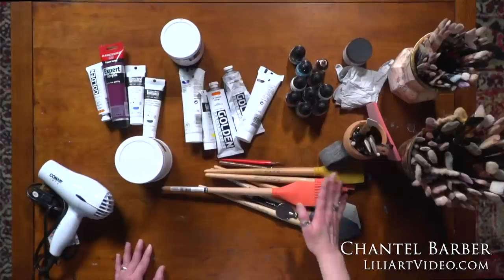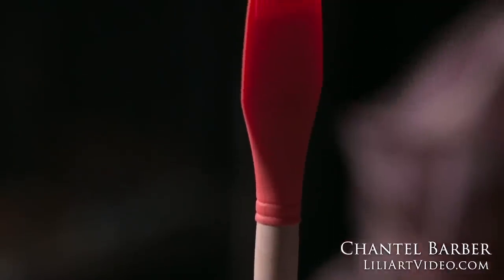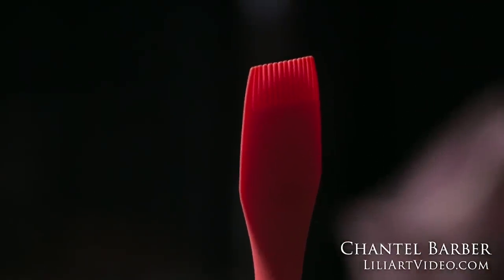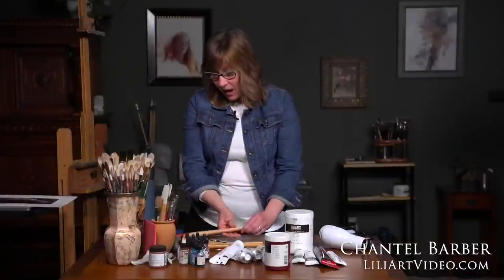I also use a variety of mark making tools. I've got catalyst blades, which are very effective when you're using either the heavy body acrylic or when you're working with acrylic inks, if you're working with passages of gesso on a canvas.